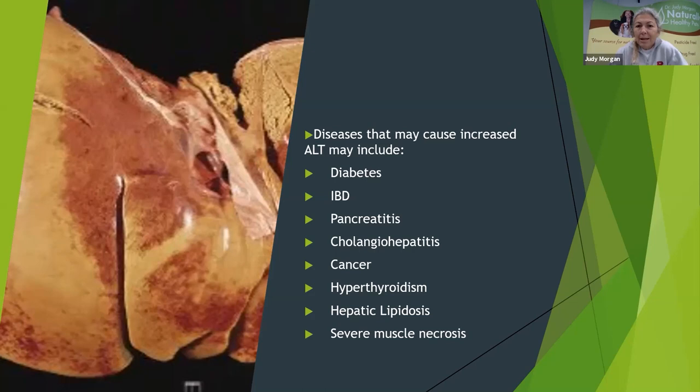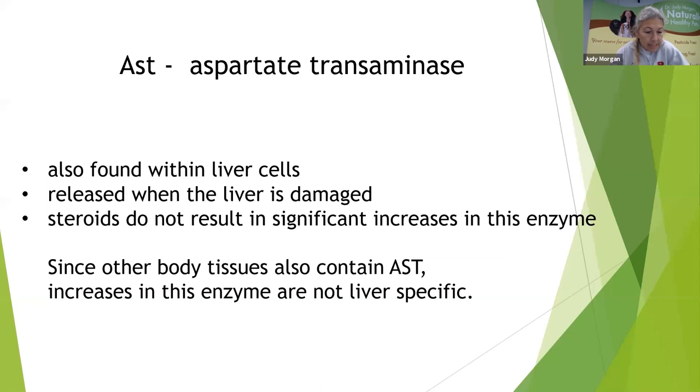All right, so AST is another one. This one doesn't usually go up as quickly. It's also found within the liver cells and is released when the liver is damaged. Steroids don't cause significant increases in this enzyme. So if you're seeing ALT go up and this one is normal, particularly if you see ALT and ALKFOS go up, but AST is normal, then it may be a steroid related problem.